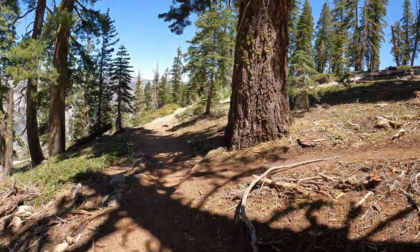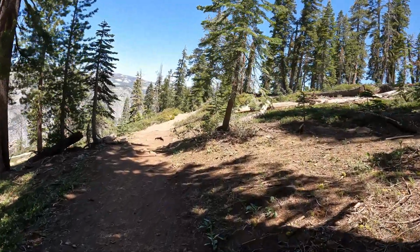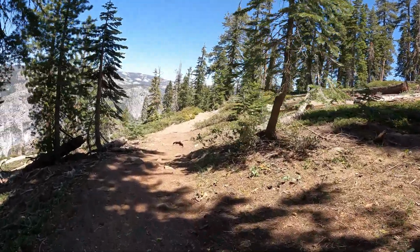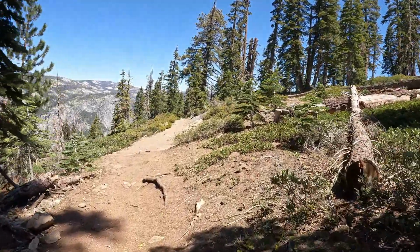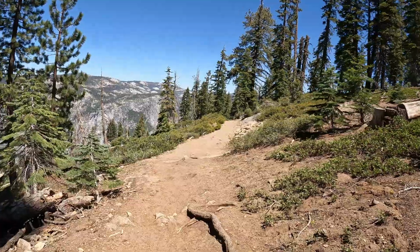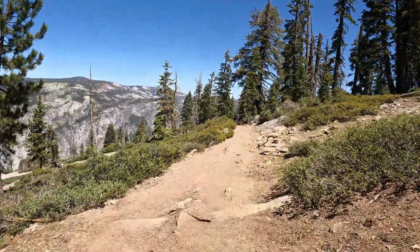There was a little service road that cut in on that loop trail there, and there's no signage or anything, but you want to just stay on the trail and don't break off on that service road. Sorry I wasn't able to show that, but just stick to the trail and you'll be great.